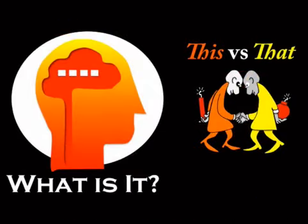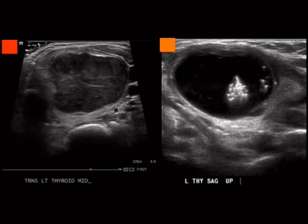So starting this out with a this versus that case, we've got two grayscale images through the thyroid. The red image is a solid nodule. Looks pretty large. Can't tell for sure without calipers on it, but you'd bet that it's probably big enough to be biopsied. The one in the orange is primarily cystic, and it's demonstrating this comet tail artifact, which is a type of reverberation artifact, and we will talk about that more in the ultrasound physics lecture.